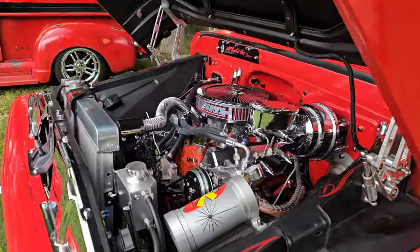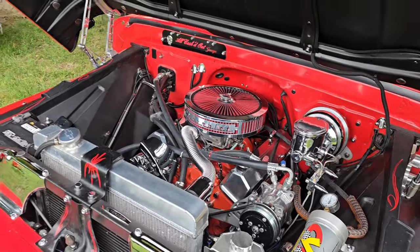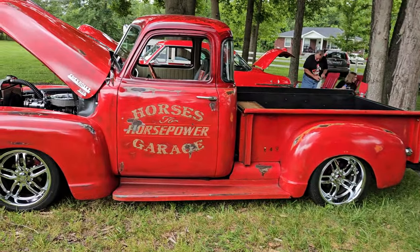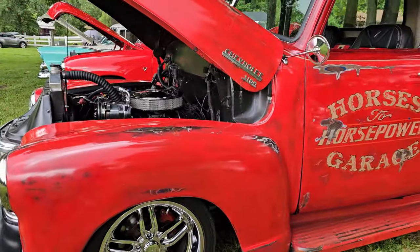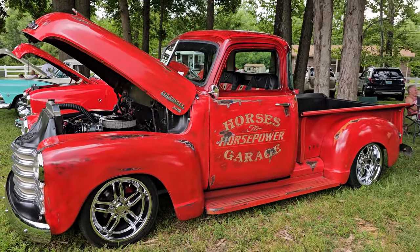They also have a model contest. I'll put that on a separate video if you want to see the model contest. But this show is free to get into. The model contest is free. To play is free. And he just asked for a donation, and all the proceeds go to the Kentucky Humane Society. Very neat show. But enough of me yapping.